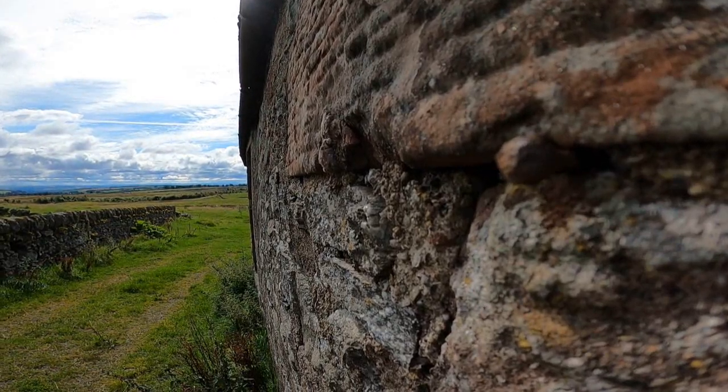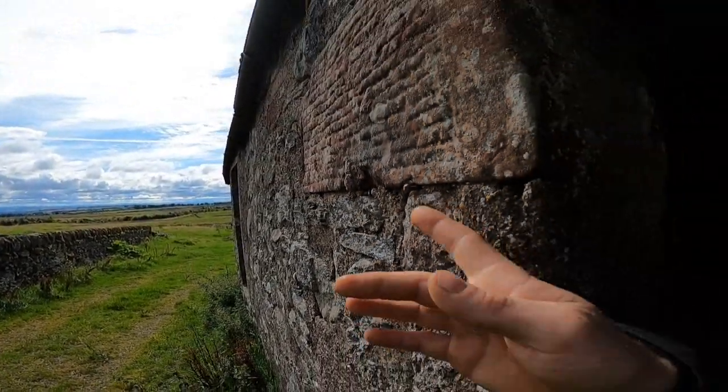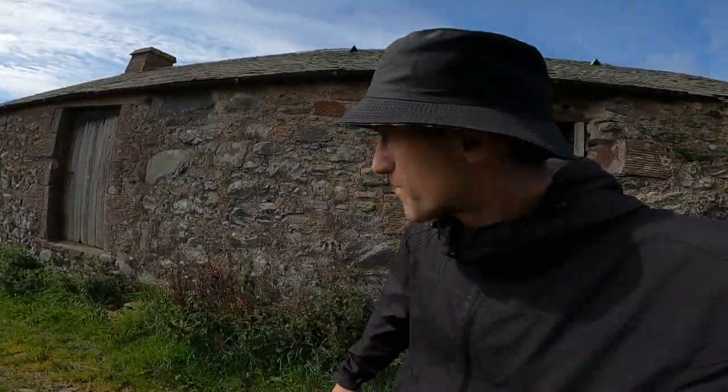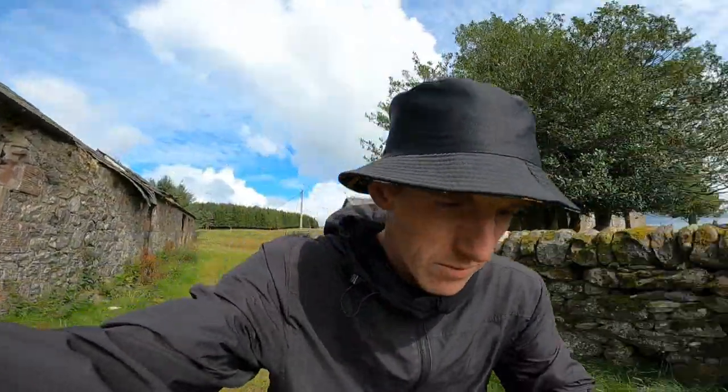Don't know how well that comes out on the camera, but those old square nails were actually made by a blacksmith. And often it was the apprentice's job at the blacksmith shop to make the nails. That would be one of their first jobs probably, to learn the forge and the workings of metal.